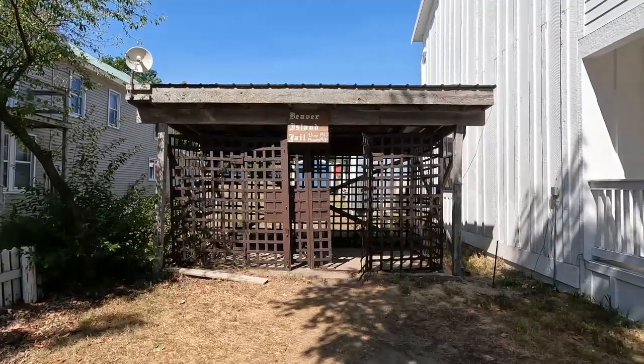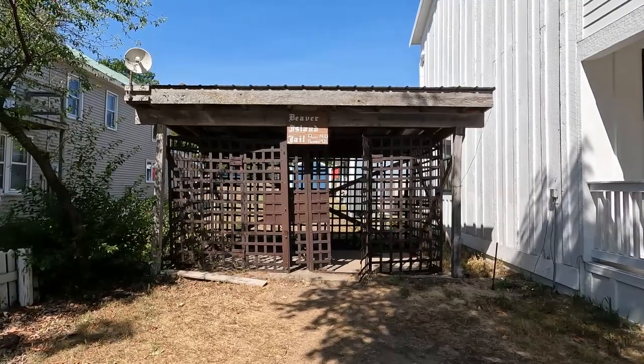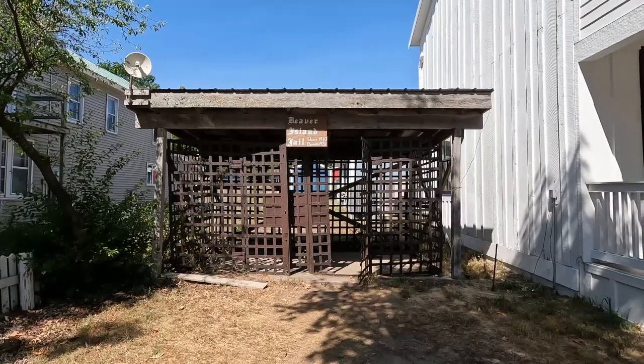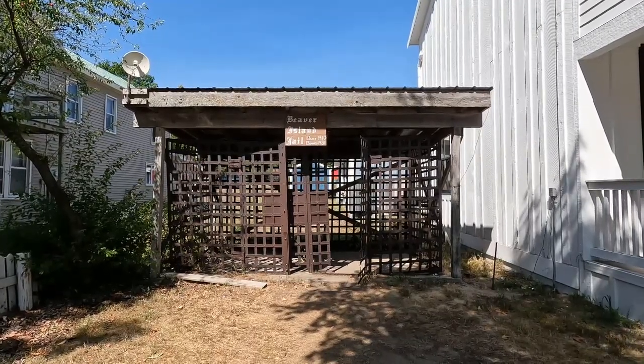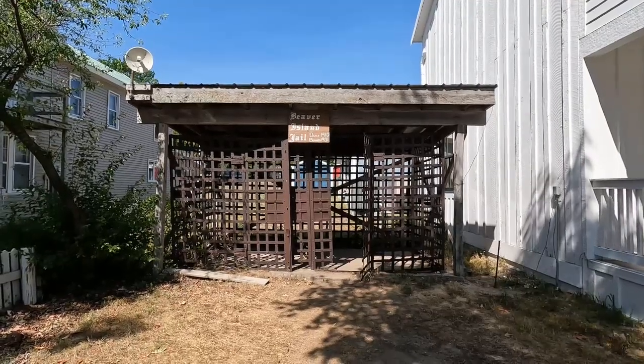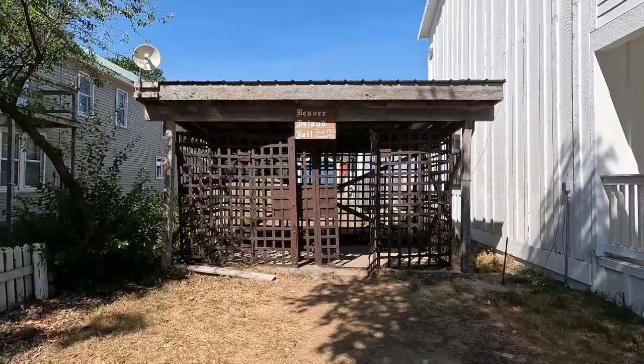Here's a quick look at the Beaver Island Jail. Very small little cage. It says it was built in 1910 and it burned in 1931. But it doesn't look like it burned to me, unless they rebuilt it. But imagine that jail. No privacy. If you're in jail, the whole town will know.